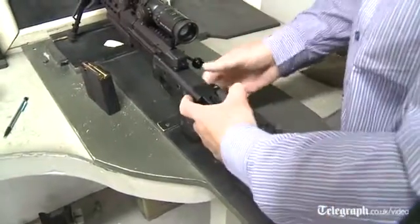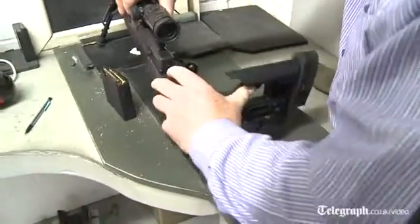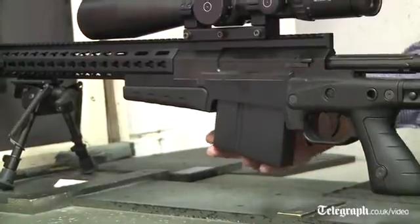The other areas of it, like the stock or the chassis, have to be as light as possible but as strong as possible, because you have to have the optimal weight. It can't be too heavy and it can't be too light, because you're looking for a rugged, stable platform.